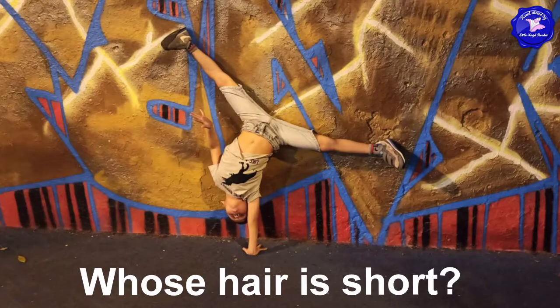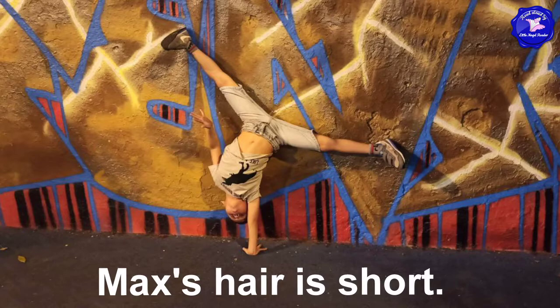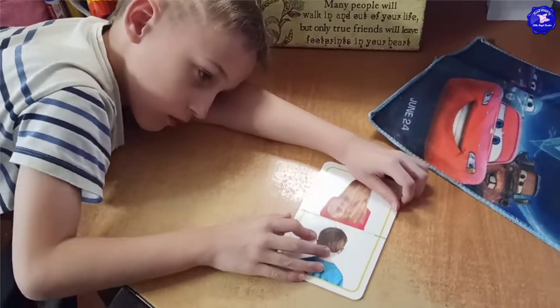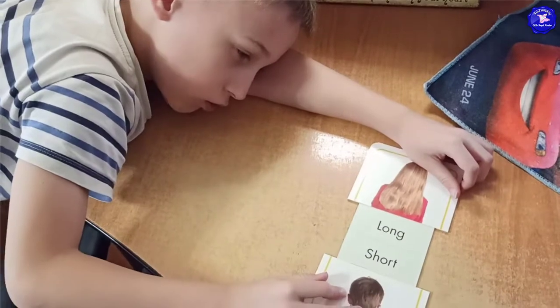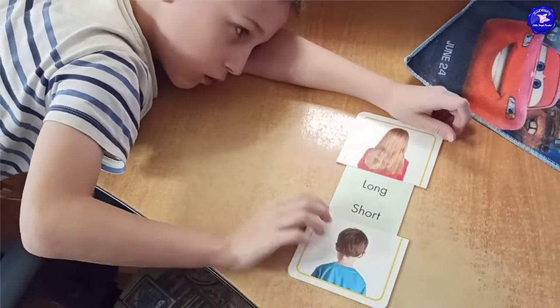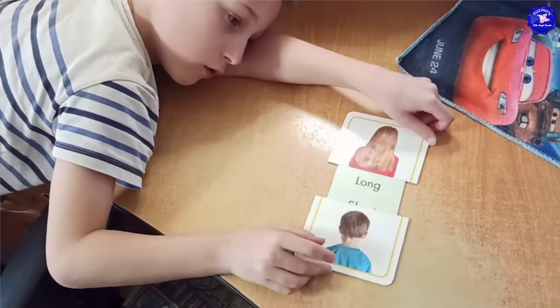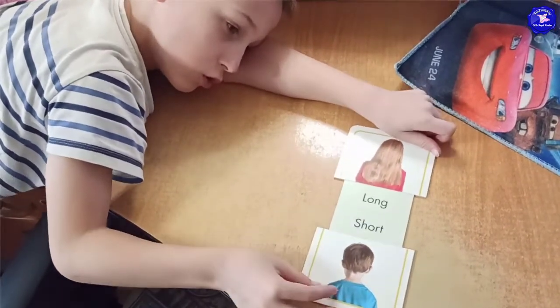Whose hair is short? Max's hair is short. Okay, Max, what do you have? Opposites. Long, short. Her hair is long. His hair is short. Okay, her hair is long and his hair is short.